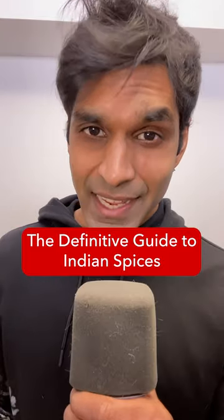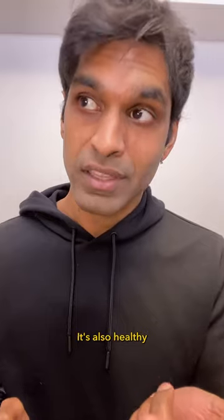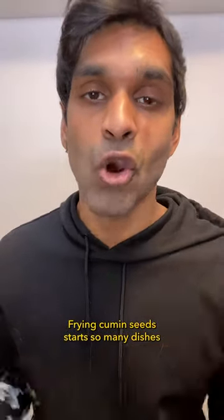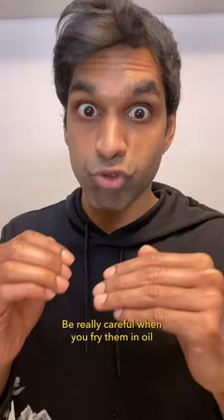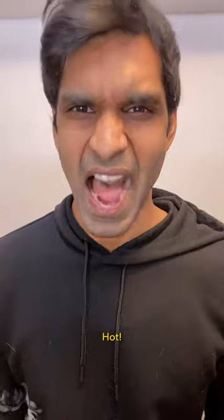The definitive guide to Indian spices. Turmeric, aka haldi. It's also healthy. And discovered before Starbucks. Cumin. Frying cumin seeds starts so many dishes. Mustard seeds. Be really careful when you fry them in oil. They're explosive. Chili powder. Hot.